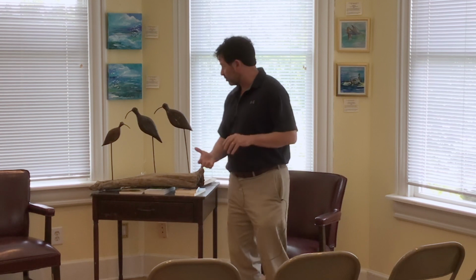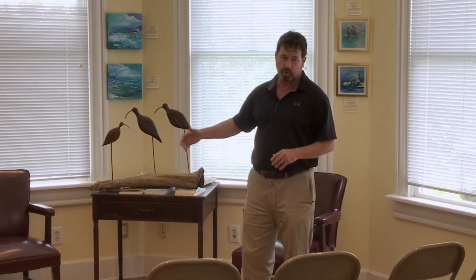And when was that made? Was that made 10 years ago? It's like, no, these decoys were carved for the purpose of attracting shorebirds so they could be shot, killed, and used for the table. And they're like, no, there's no meat on those. It's not a dove, it's not a quail, it's not a pheasant. Why would people want to do that?